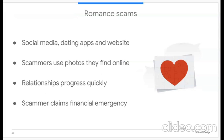Now, earlier in this workshop, we mentioned how online scammers often use people's emotions against them. This is particularly true of dating and romance scams. According to the Federal Trade Commission, Americans lost $304 million to romance scammers in 2020. That's up about 50% over 2019.